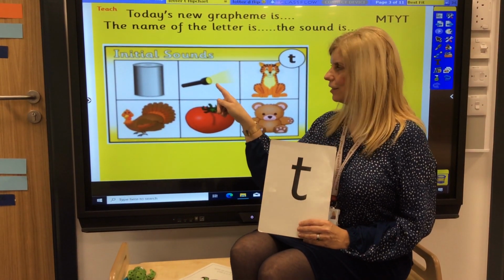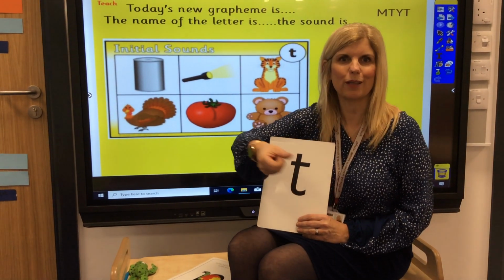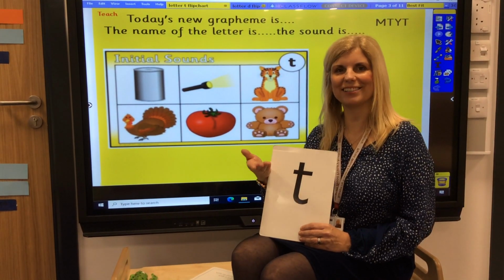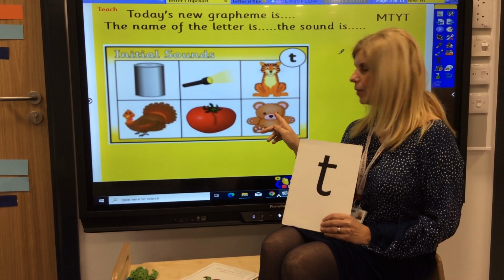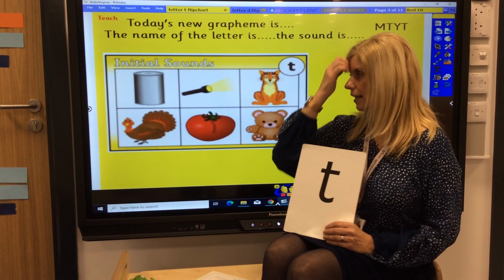Torch. That helps us see our way around, doesn't it? Maybe if we were walking through the woods and it was dark. Tomato. I like tomatoes. Tiger. Tiger. Teddy. Let's have another go.